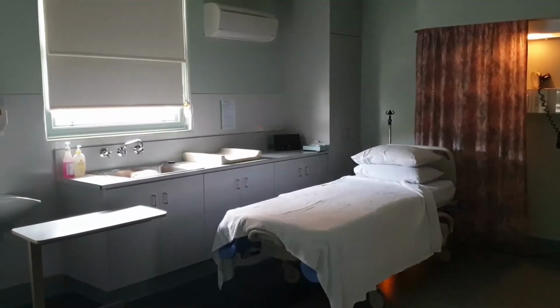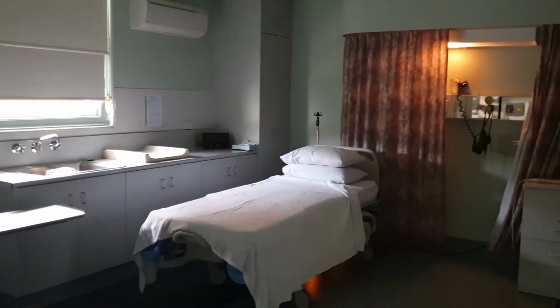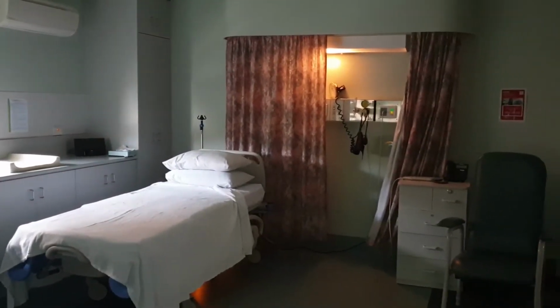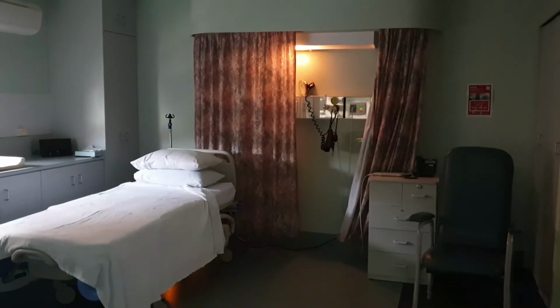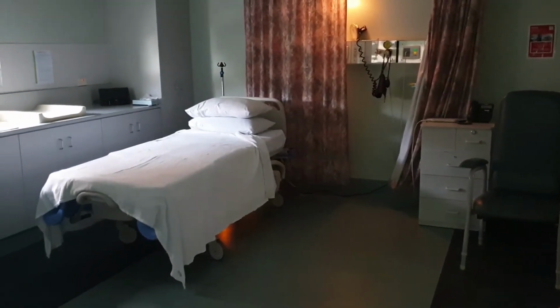Okay, so this is our final room, 607. It's probably our largest room, and it's got our largest bath. And it's a really good room for setting up nice and dark and quiet. All of them can be made up dark and quiet.